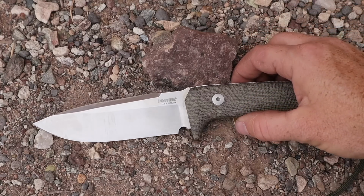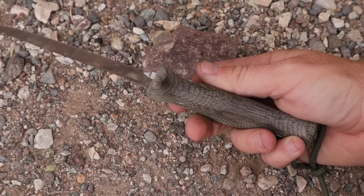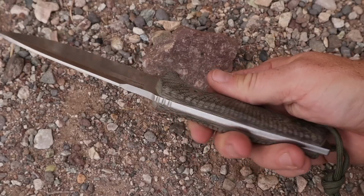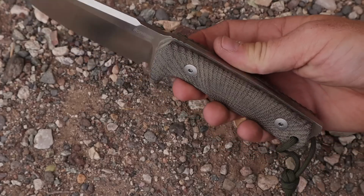Picking it up, just kind of on a whim. Let's buy it. You know, I do that a lot. I'm like, yeah, it looks good, let's do it. You know, not really expecting a lot. It's in this field knife kind of vein. We have a high saber grind, 0.2 on the thickness.